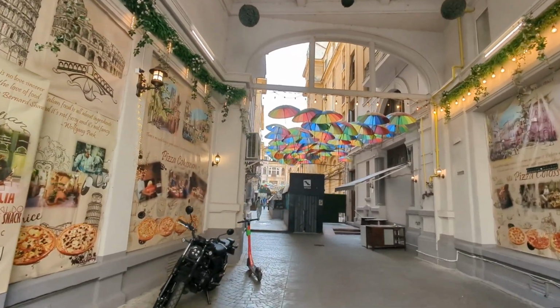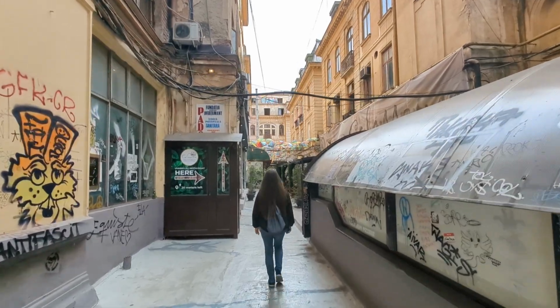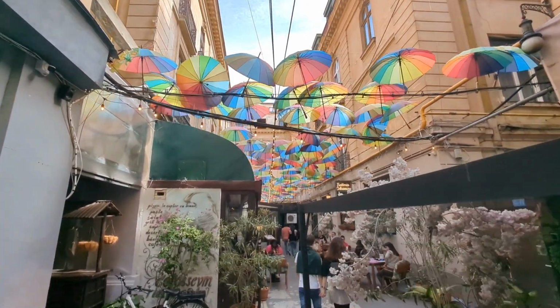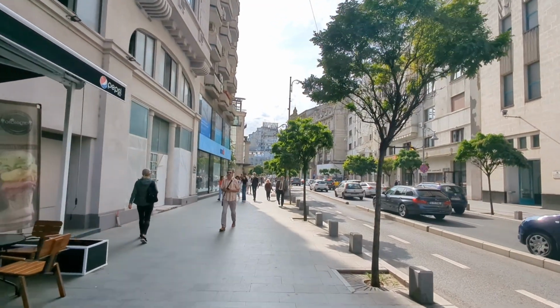Wow, look at this. This little alley actually happens to be a very popular place for people to go and get their Instagram shots, or in cases like us, their YouTube reels. And can you blame them? It's really pretty here with all these umbrellas. It's super cute. Back out of the alley, we're going to continue heading south.